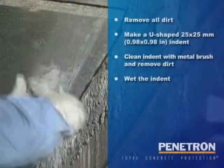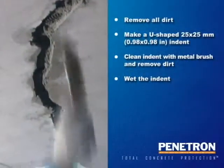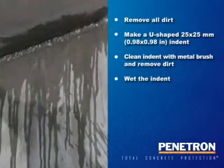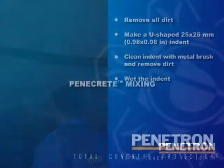Remove the fragile upper layer from any surface that is spalling, cavities, or other surface damage by means of a pneumatic chipper, chisel, or metal brush. Thoroughly remove all dust as well. Finally, wet the indent surface prior to application of the Penecrete. Now that the damaged areas have been prepared for repair, we are ready to start mixing the product for application.